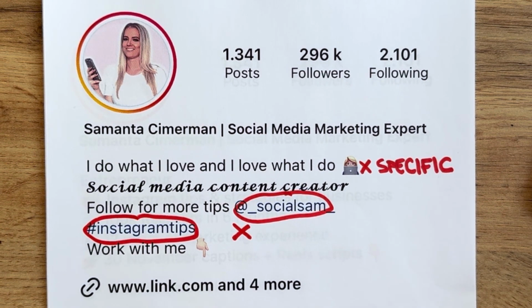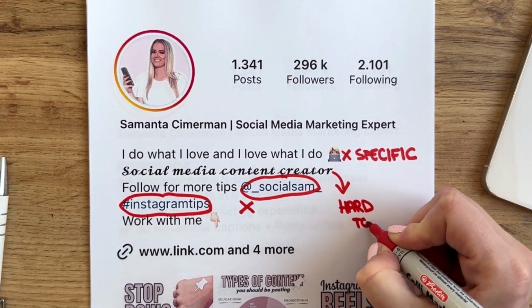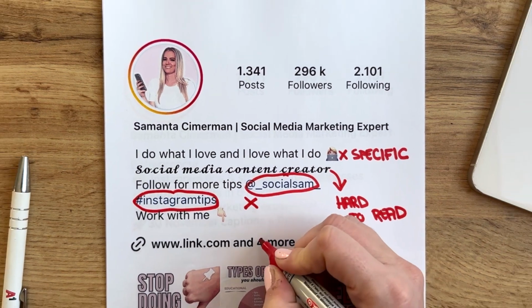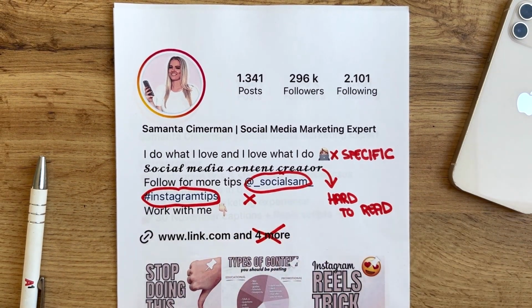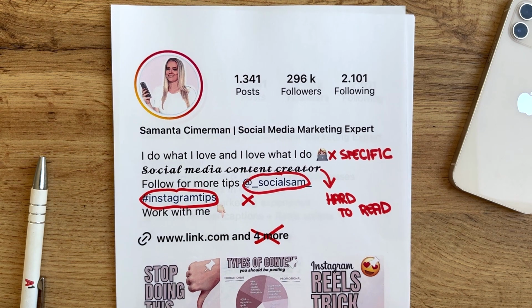Also, stop using fancy fonts. They are hard to read and may look different on some devices. And don't add too many links. Instagram allows you to add up to 5 links, but using all of them might distract people from clicking on your paid products or services.